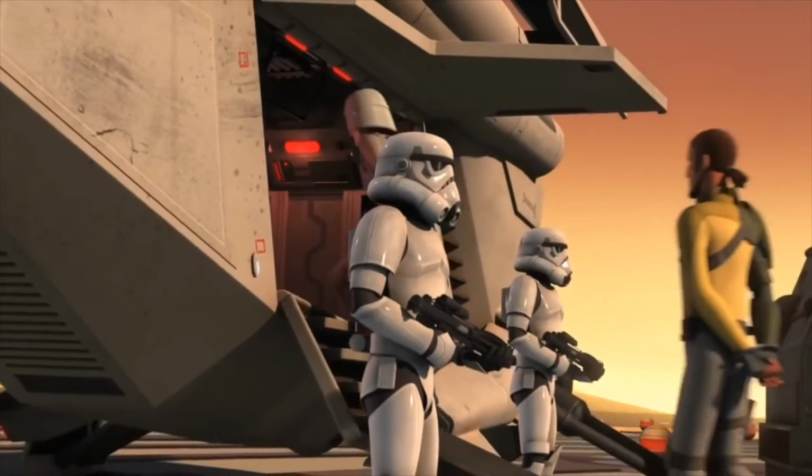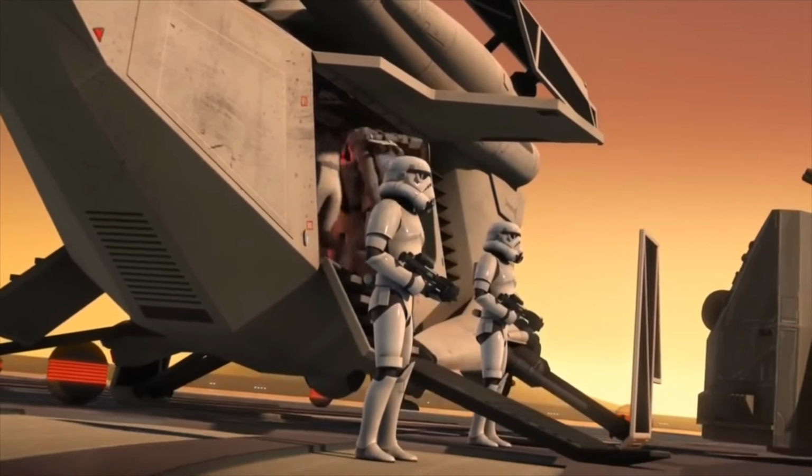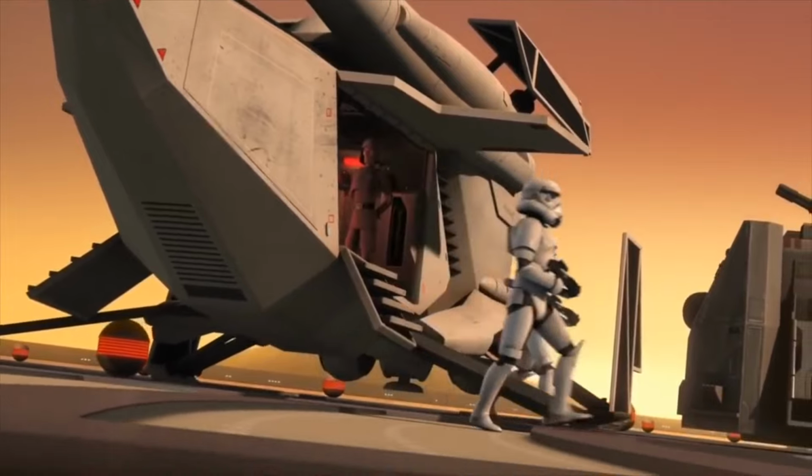So I figured today we could talk about the variant that saw much less battlefield action but had a much longer career, the LAAT-LE, the law enforcement variant of the LAAT. I'm Colin, and this is Sci-Fi Deep Dive.